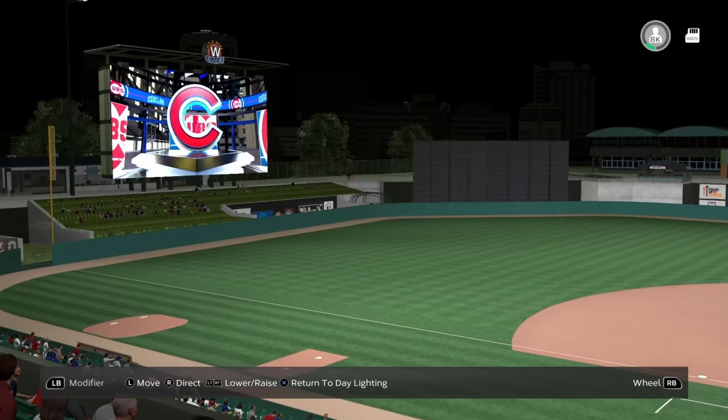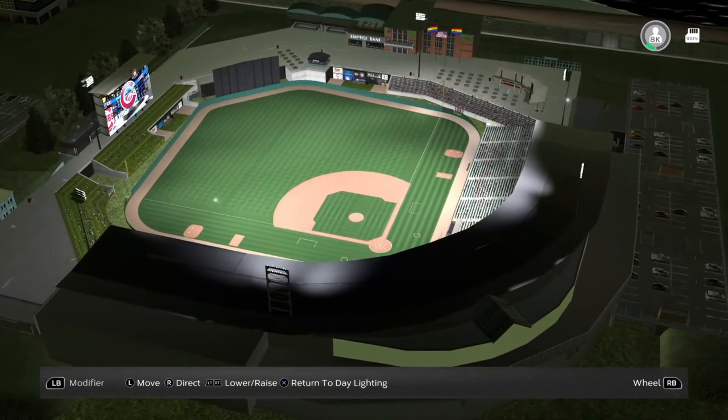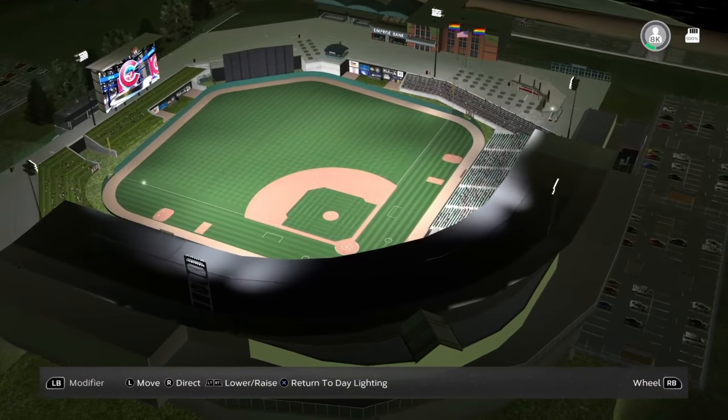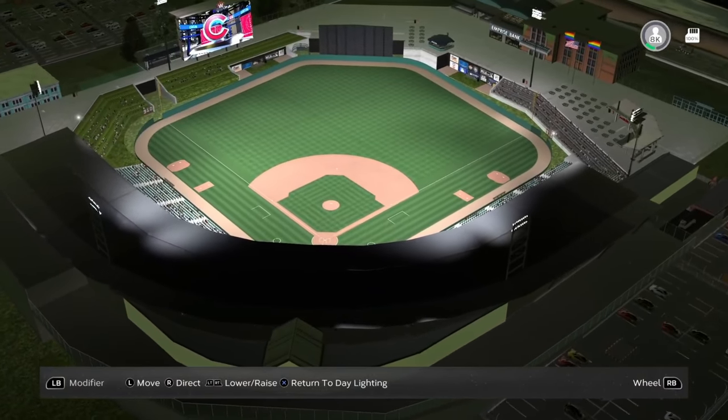I did find one more park from him in the vault, but feel free to send me any more if you have them. The next park that I had made myself is also a minor league park, but it's a recreation that I did by request, so watch out for that one in the next few days.